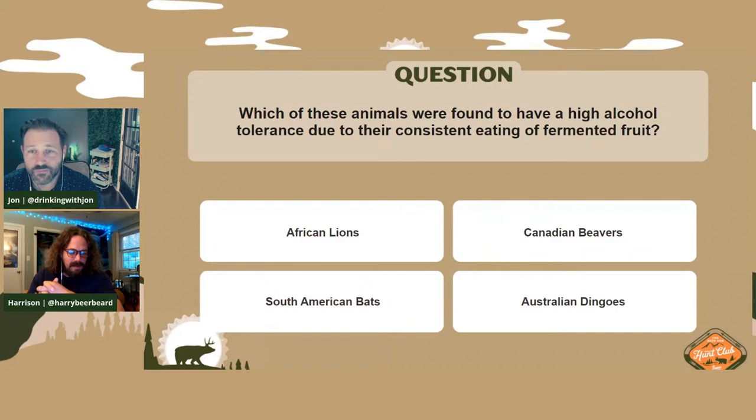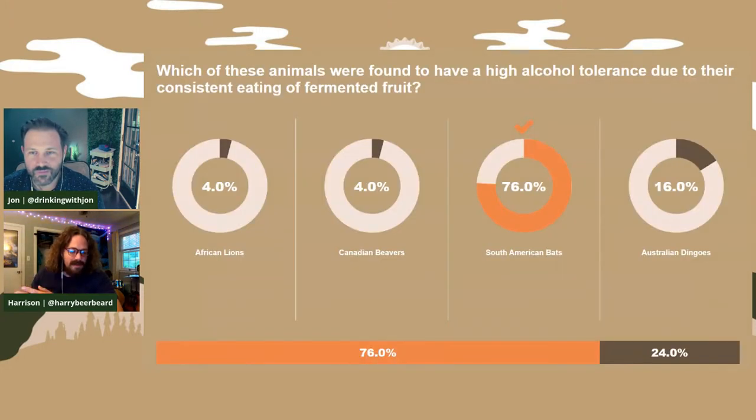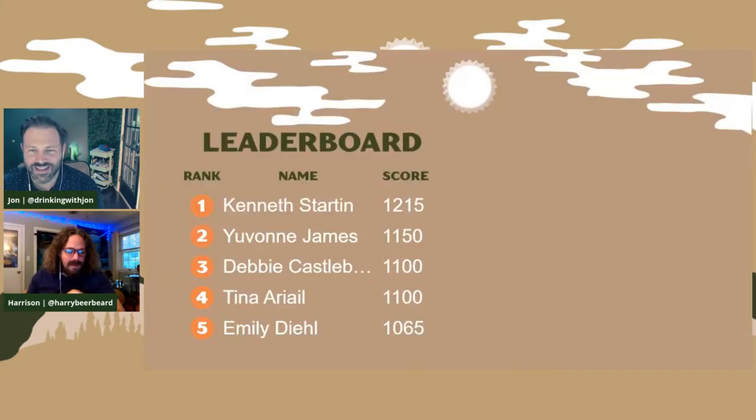I like the answers first, and I can't wait to read the question. Yeah. Animals with high alcohol tolerance eating fermented fruit. Is some graduate student testing alcohol tolerance of animals in the field right now? Is that a thing? That sounds like a fun game to play. Right. Good grant money there. See if this bat can hold this 40. All right.